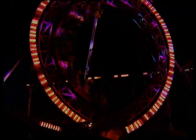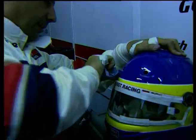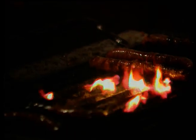Le Mans at night. For the fans, it's party time, all the time. For the teams, it's continued hard work in the pits and on the track. The fascination of the night adds to the legend of Le Mans.